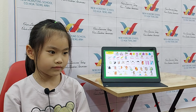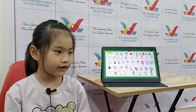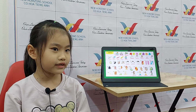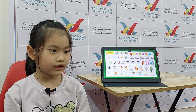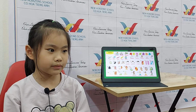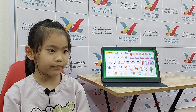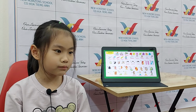Okay, vocabulary check. What's this? It's a kite. It's a bike. It's a truck. Train. Okay, now what color is this? It's red. It's yellow. It's purple. It's pink. It's green. It's purple. It's orange. It's blue.